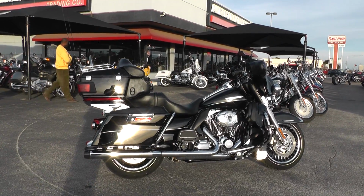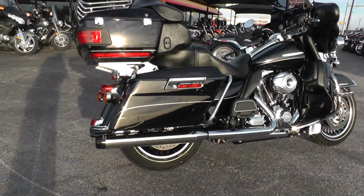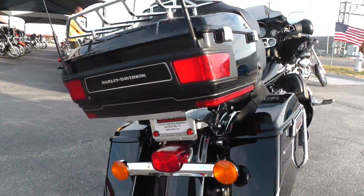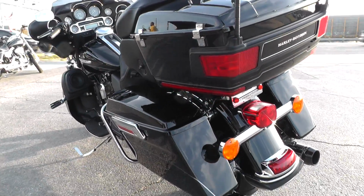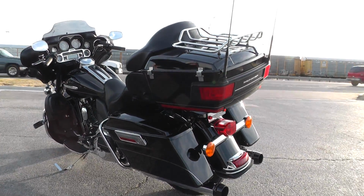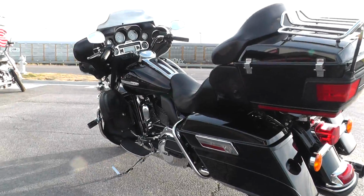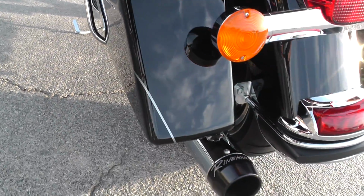Today I've got a special scratch and dent special that I want to show you. It's a 2012 Harley Davidson Ultra Limited. This is a lot of motorcycle. It's got just a little bit over 2,000 miles on it, so the bike is almost like new. It's not even warmed up good. Got some nice upgrades on it too, like these Reinhardt slip-on mufflers.